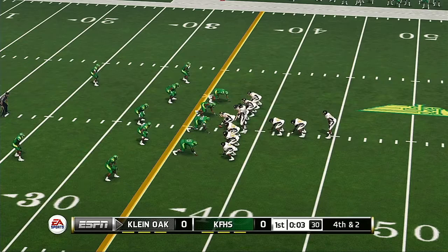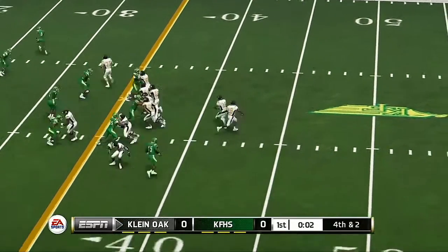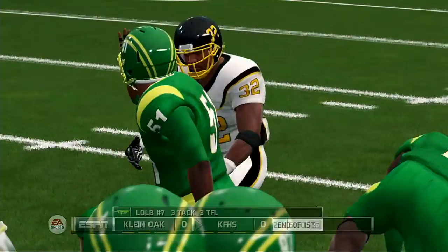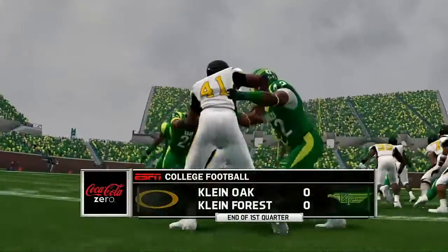It's fourth down, and the offense is getting set to go for it. Look for it on the ground, and he's not going to get there. We played one. No score here.